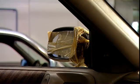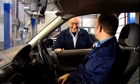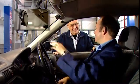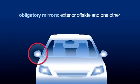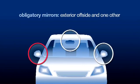OK, good point. I've also noticed that this near side mirror is covered in tape, probably broken, so that would be a fail. I can tell by the way you're looking at me that it's not. Perceptive as ever, Robert. How many mirrors are fitted? Three. Inside and two door mirrors, one of which is covered in tape. Right, we can only fail obligatory mirrors, and this vehicle only requires two mirrors: an offside exterior mirror and any one of the others. So that's a pass and advise.